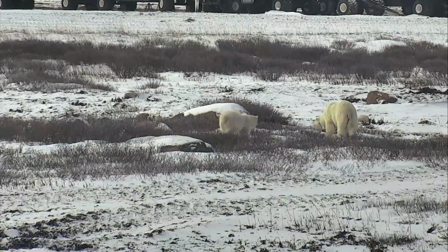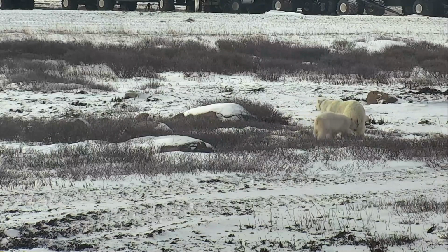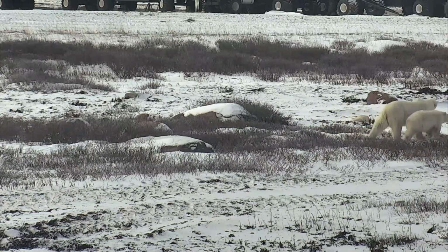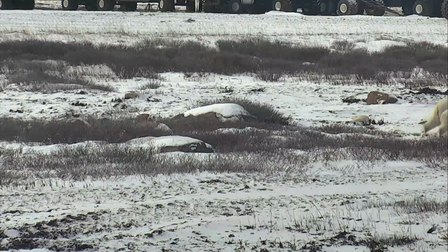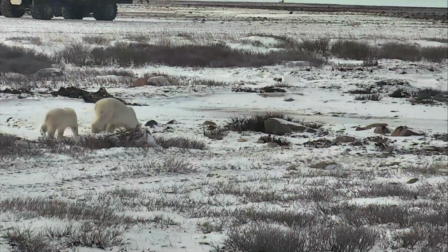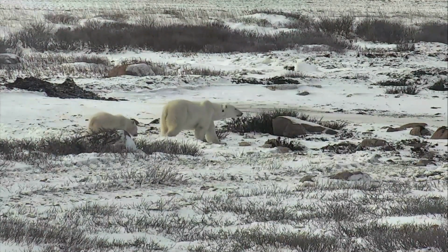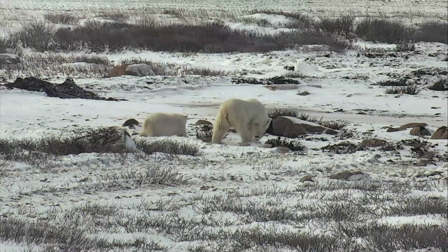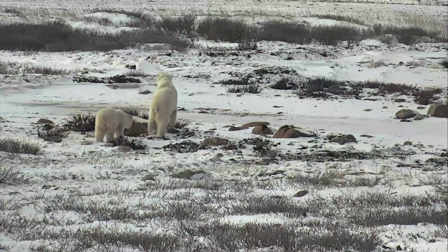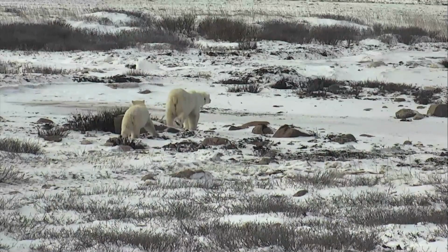Yeah, exactly. And it's pretty amazing to think that this female and the cub have been on land now for over 130 days. Female probably hasn't had anything to eat for even longer than that. And she still has to be able to lactate and provide milk for her cub that's keeping that cub alive. But it's great to see that both her and the cub look to be in really good condition, considering they've been on land now for, like I said, about 130 days.